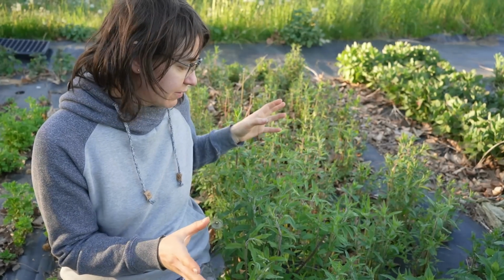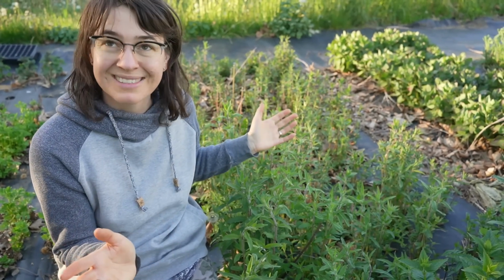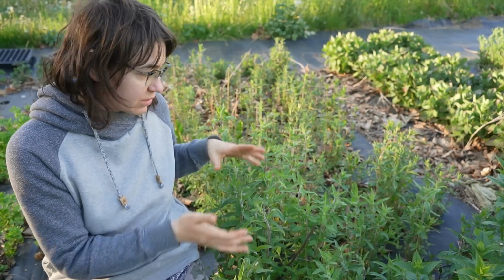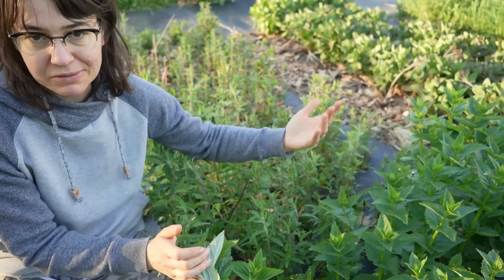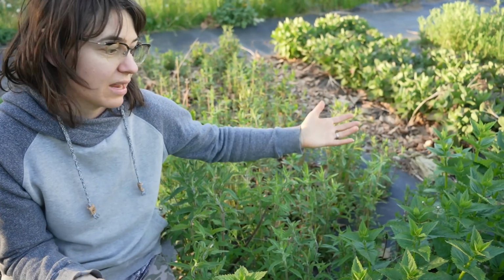In here I also have a few mints. This was a mountain mint, which was short and useless last year. And yet again, it's tall and it hasn't even started flowering yet. I think I'm gonna have a lot of use for this. And this is another mint that I grew. Yet again, it wasn't very tall, wasn't very useful. I'm already having enough height on it. I could cut it anytime I wanted.